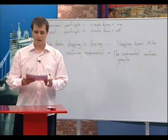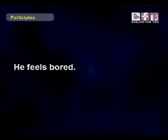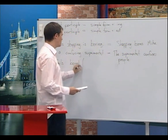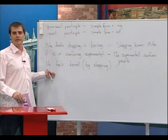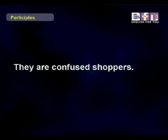The past participle expresses how the subject feels about someone or something. In the second sentence, what Mike thinks about shopping is expressed. The past participle conveys a passive meaning. We say, he feels bored. If we think of it as like a passive sentence, he feels bored by shopping. He feels bored, it's the same as he feels bored by shopping, or he feels bored with shopping, it's the same.